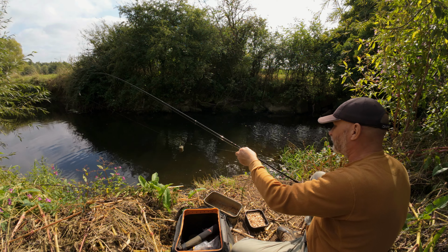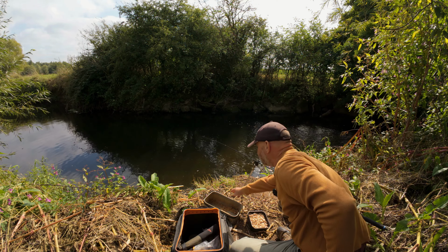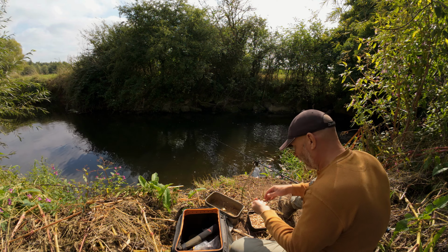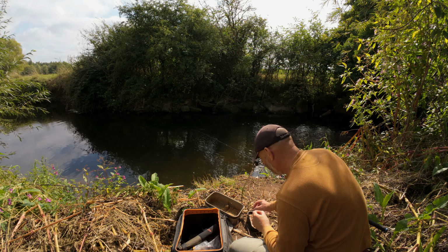Not that I mind touching him, but they can be very, very slippery creatures, can't they? Yeah, very funny little tappy bite. I'm really pleased we managed to get him unhooked. They can be a nightmare, can't they?